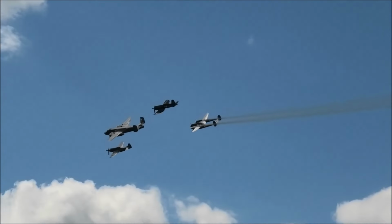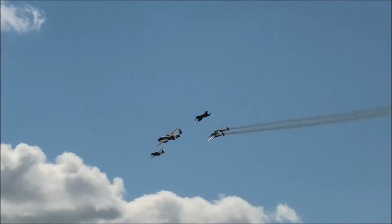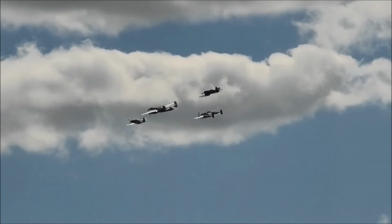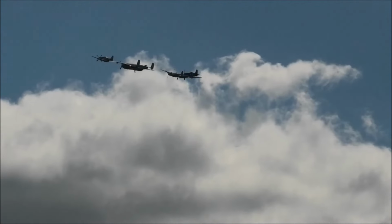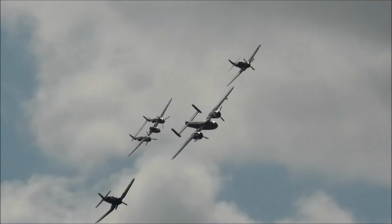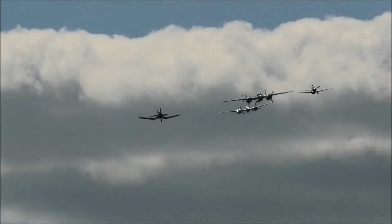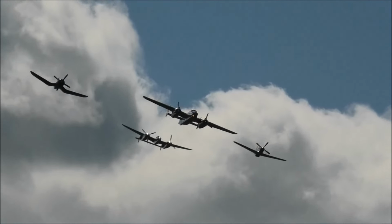Up front, Mustang on the left, Corsair on the right, P-38 at the back. P-38, of course, is by Lockheed. We just saw the Electra earlier on, and you can see the heritage, I think. Of course, the Second World War. Hap Arnold, who was the Commander-in-Chief of the United States Army Air Force, Ira Eaker, to name but three, were all kind of disciples of Billy Mitchell.